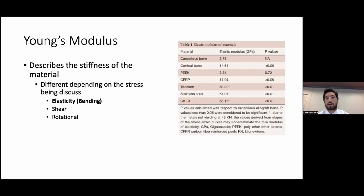And so let's look at the stiffness of different types of materials that we are commonly using in surgery. So you have cancellous bone and cortical bone. Cortical bone is obviously much stronger, at 14. Cancellous bone is at 3. But we're looking down here at titanium, stainless steel, and cobalt chrome. These are the workhorses of our surgical repertoire, and their elastic modulus is upwards of 50. So they're obviously strong materials, which is why we use them. Each object has a different Young's modulus depending on the stress being discussed, and these are all the bending elasticity moduli of the object, because that's what we're mainly concerned about here in surgery.